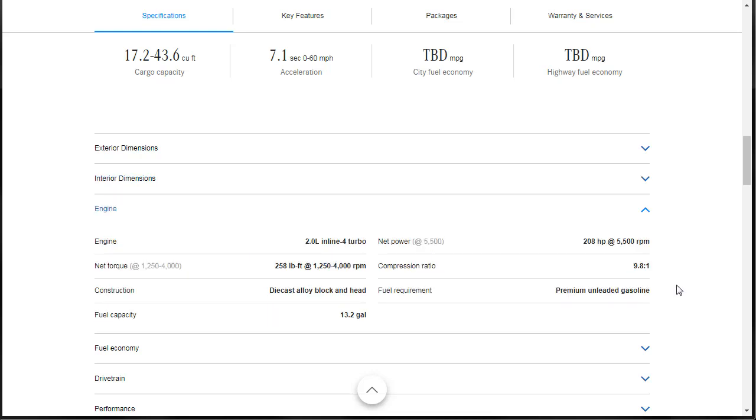I always like to sometimes check the specs on the engine. We know it makes 208 horsepower, which isn't a lot, but it makes 258 pound-feet of torque at 1,200 RPM. So it's going to feel peppy because that's basically right off idle. You're going to have all your available torque from 1,250 RPM to 4,000. That's the sweet spot that you exist in.